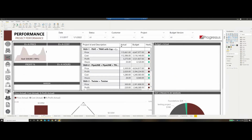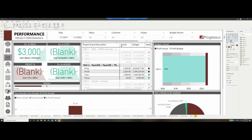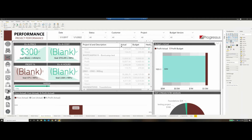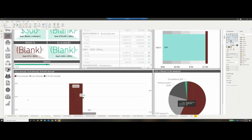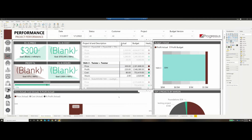The next one I like to point out is the project performance. Project performance, if you drill down into a project, it's going to change all of your graphs again to be specific for that actual project. We do have the top 5 projects by margin over here, and then we have some more budget versus actual costs and prices down here.